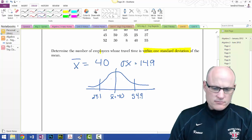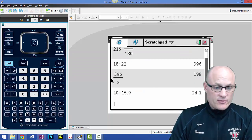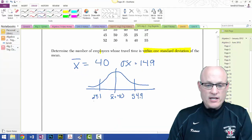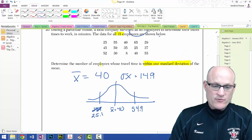All right. Oh, I subtracted the wrong thing. See, that's how you make your mistakes, kids. That's where you make your mistakes. 40 minus 14.9. I put in 15.9, so it should be 25.1. And even that would be off. You're going to see that's going to be so far off. 25.1.